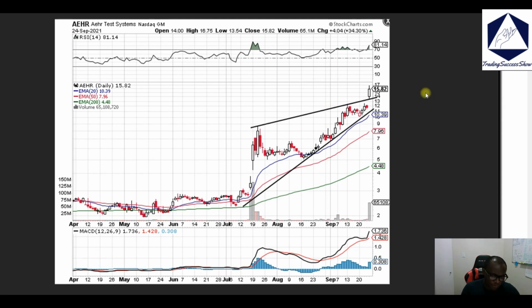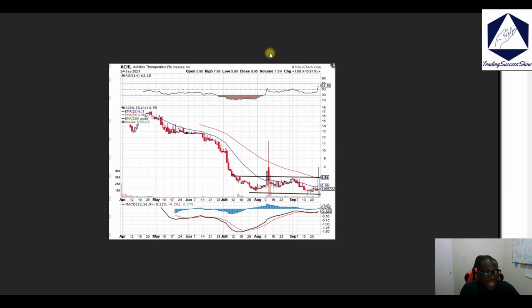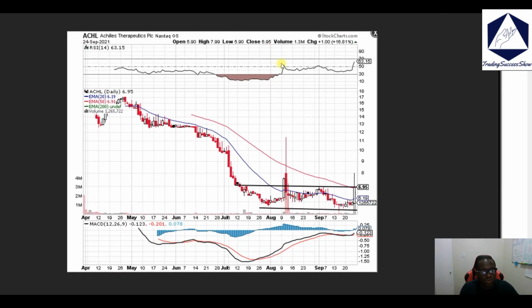AEHR, I called this a few weeks ago that, hey, I'm expecting a break, and now we just gap all the way up into $17. We're in the overbought zone, but I'll be expecting this to continue pushing higher and higher. If anything, short sellers decide to attack this, I'll be looking for a revisit of the $13-14 zone on the name. And also we have ACHL as well.